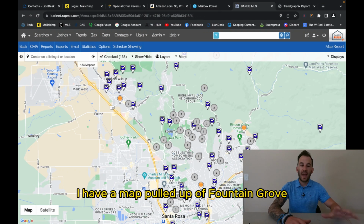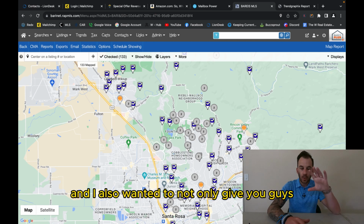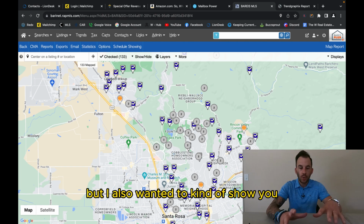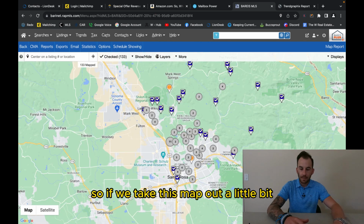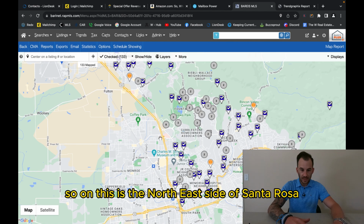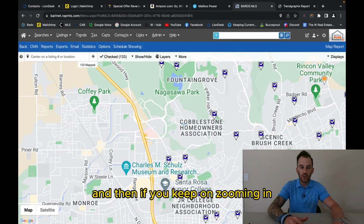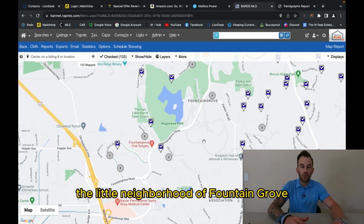Okay, so right here I have a map pulled up of Fountain Grove, and this is within the MLS. I also wanted to not only give you a better understanding of where Fountain Grove is, but also show you in real time what some of the price points are in the area. So if we take this map out a little bit, that's way too far, zooming in here. So this is the northeast side of Santa Rosa. And then if you keep on zooming in, you're going to see the little neighborhood of Fountain Grove.